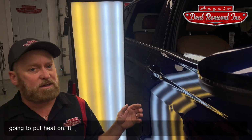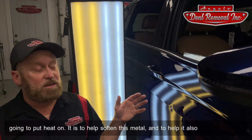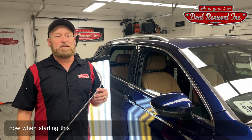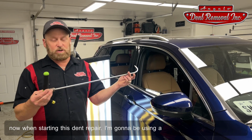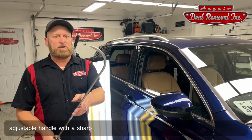I'm going to put heat on it is to help soften this metal and to help prevent it from cracking. Now, when starting this dent repair, I'm going to be using a tool from Blim. It's an adjustable handle with a sharp tip.